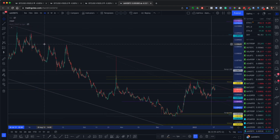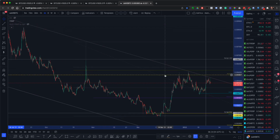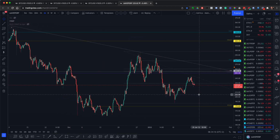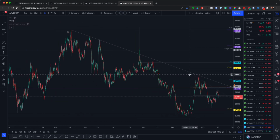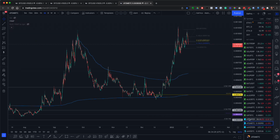I had this trend line, so that one was put in with a magnet, and I've still got an alert on this trend line. So if we manage to break that on the BTC pair, I think we'll see some upside on Aave. So I'm watching Aave. Now there's also a trend line there, so maybe if we break both of them, then we'll see a little upside on Aave.